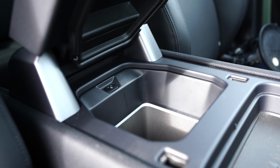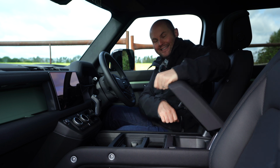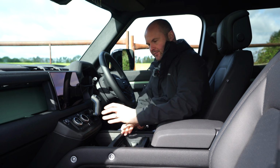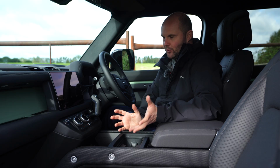Fridge, yes, and it's quite usable. It's not just that you'd fit a few bottles in there, and there are different levels of intensity on it. That works well. Cup holders work well. USB-C and A charging. Storage spaces down here. There are more screws that are exposed and make it look all rugged.